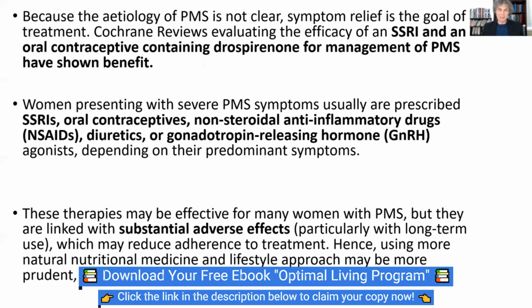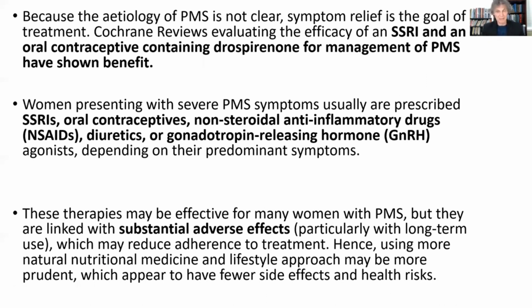So using this combination of antidepressant drugs, these selective serotonin reuptake inhibitors like Prozac, and oral contraceptives, and sometimes adding in non-steroidal anti-inflammatory drugs if there's pain and inflammation, and diuretics to get rid of the bloating, we've started chasing the symptoms around, not really getting to the underlying problem that caused it. So it's just trying to suppress the symptoms, if you will.